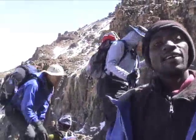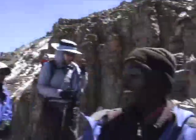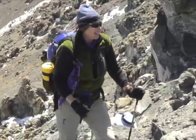17,700 feet. Singing Casey and the Sunshine Band. Guides tell us we might be in trouble and start singing Village People further up. 18,000 feet right here. Yes, indeed. Wow.